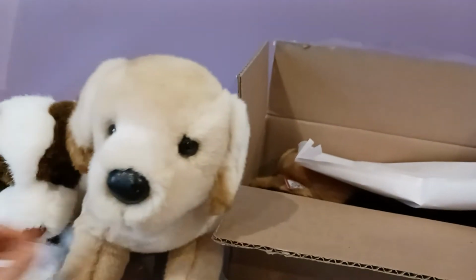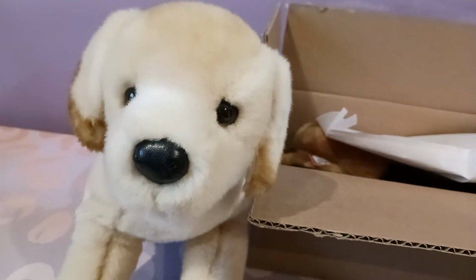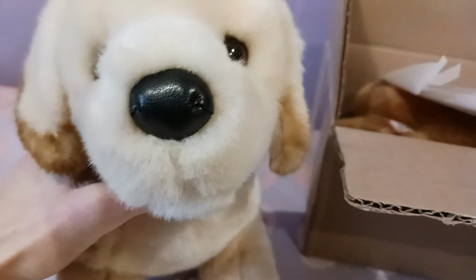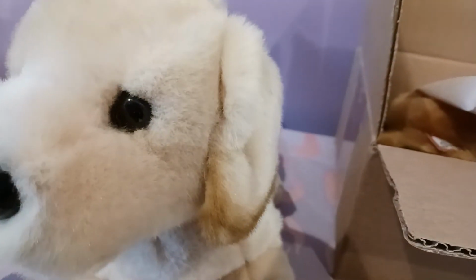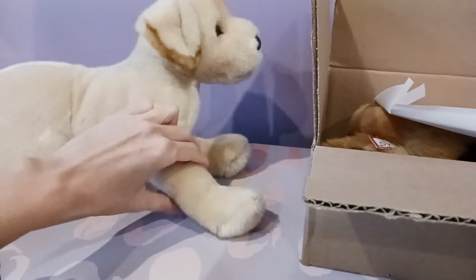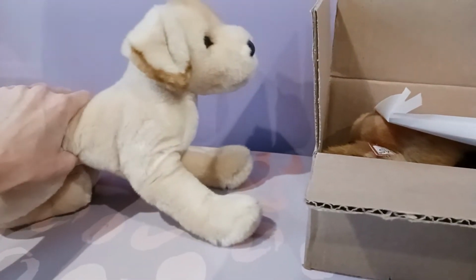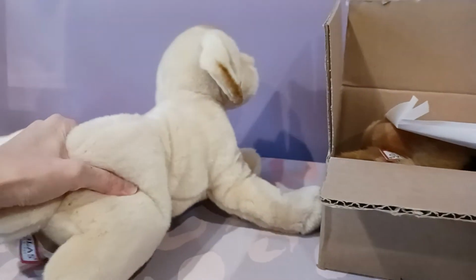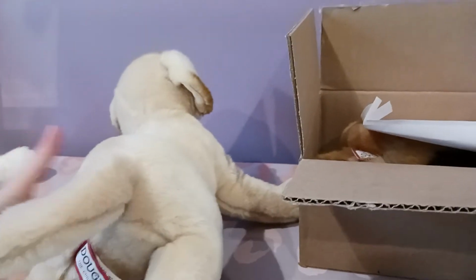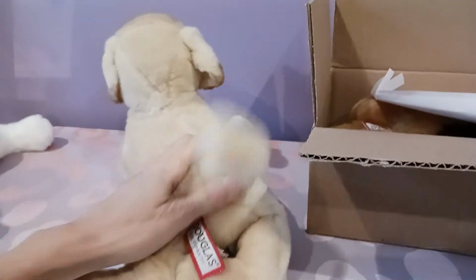She just has that sweet puppy dog look to her. So let me get her fully out here, and I'll move Jackson out of the way. She's this lovely light cream color. She has a dark black pleather nose, and she has the amber brown eyes that are winged. She's one of the 16-inch floppy dogs, so she's got nice long limbs here. She's a little bit more stuffed, I think, than some of the more recent 16-inch floppy dogs I've gotten, but I can always remove some of that stuffing. As you can see, she sprawls out very easily.